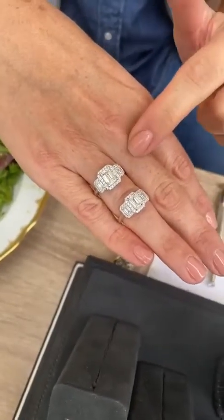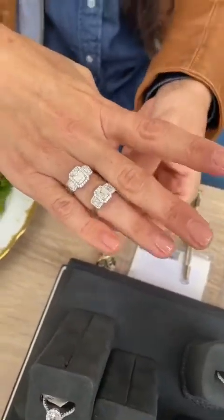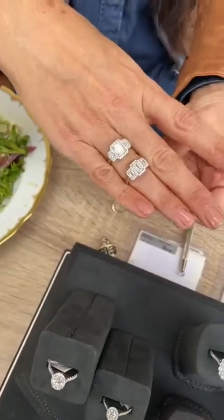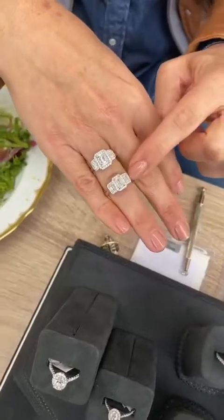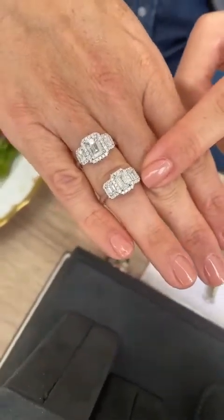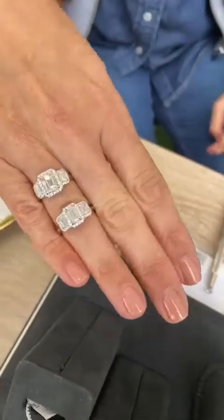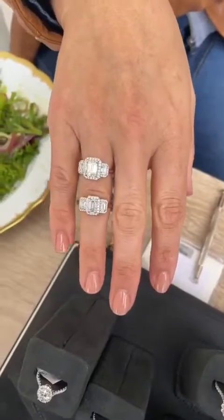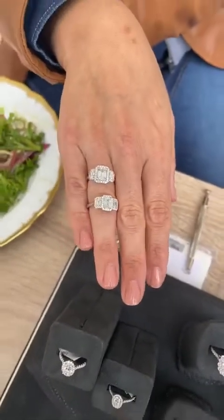We're talking about this ring being a little less than $20,000. This ring here, which is not that much smaller in overall appearance, is $7,595. So, wow. Like a $10,000 difference. It's like $12,000 less because we kept that center stone under a carat.